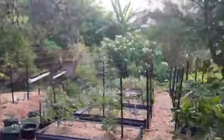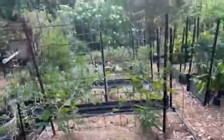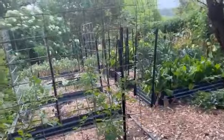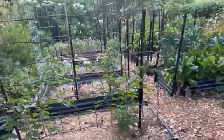Now, wait for it, everyone, because you haven't seen anything yet. Have a look at this production powerhouse of a place. There's 1, 2, 3, 4, 5, 6, 7, 8, 9. Do I count 10 beds? There's 9 at the moment.